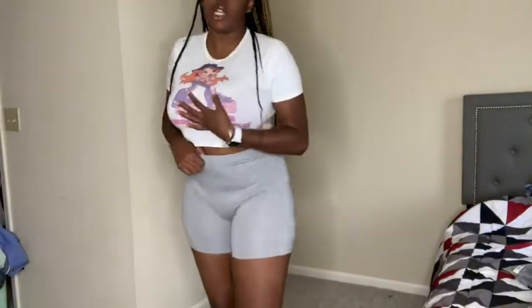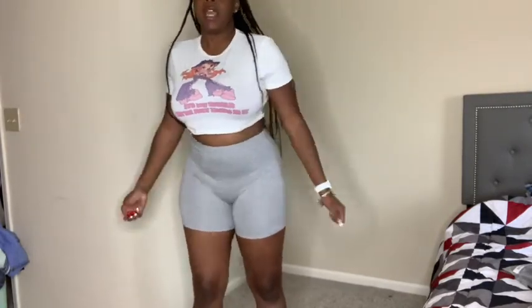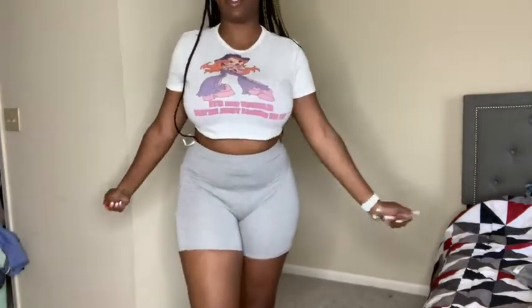And I got these biker shorts in a size large. I got this in a large. But I think I could have went up a size in a biker shorts because showing too much of here. Boop. But yes, it's a cute little outfit, period. This is lit.